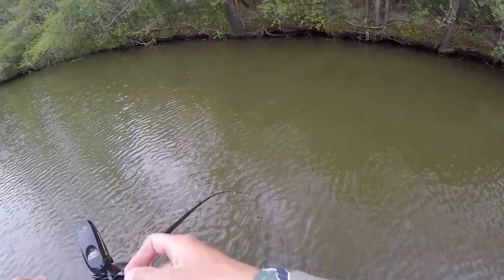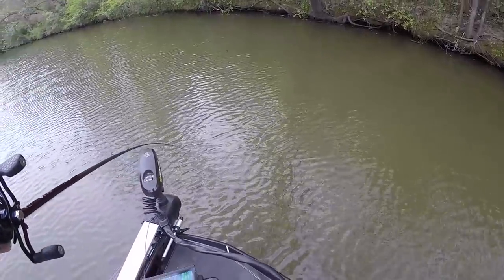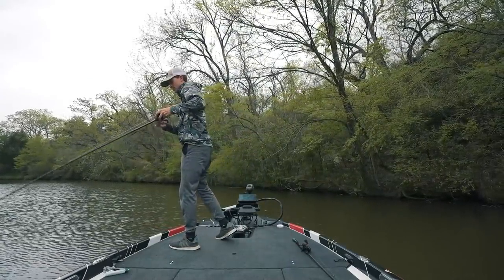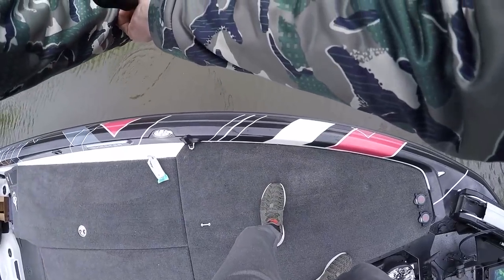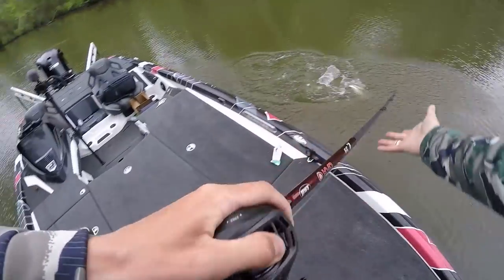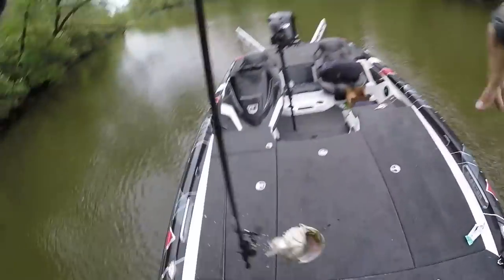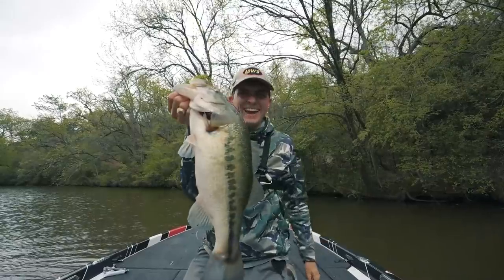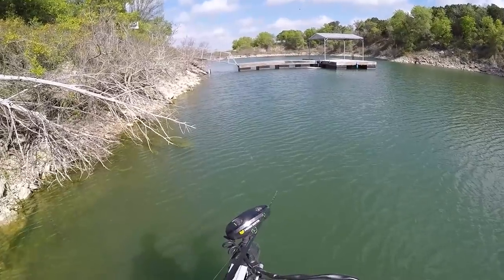Alrighty. First one on the Senko. Strong fish. I love river fish, man. They are stinking strong. Hello. Oh, hello. How you doing? My biggest one out of here. Let's go. That right there is a stinking chunkosaurus.